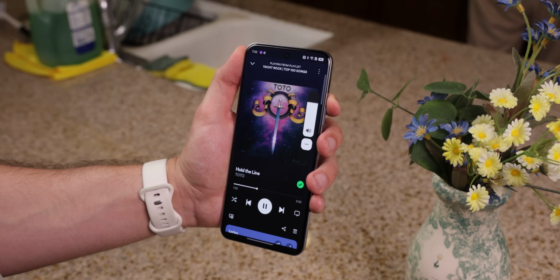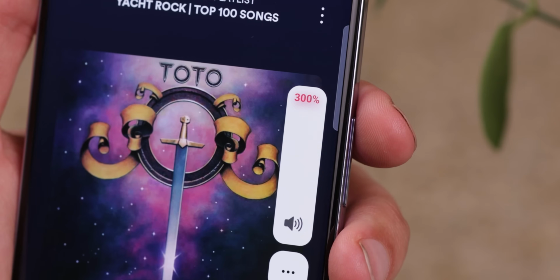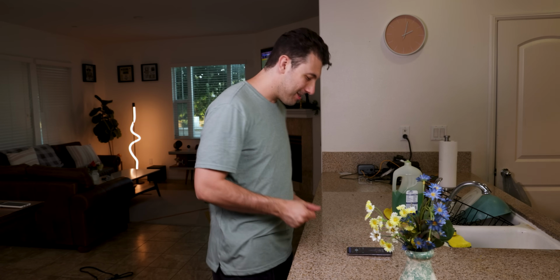When listening to music, it also lets you increase the volume from 100% to 300%, turning it into a mini speaker. It's super handy if you're in a really loud place or just want to blast your favorite songs, though the distortions can get pretty bad.